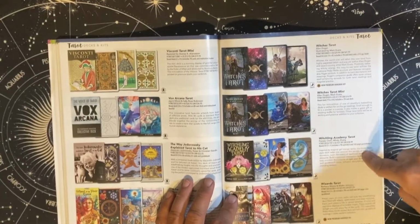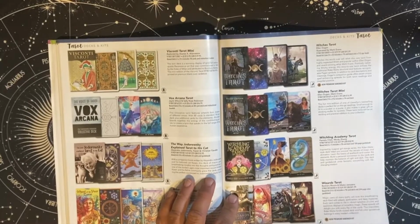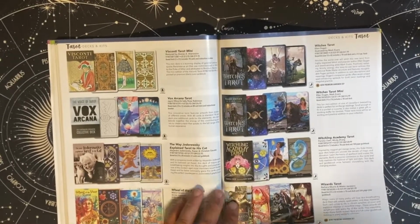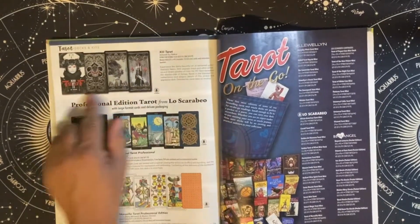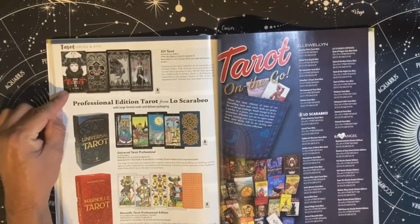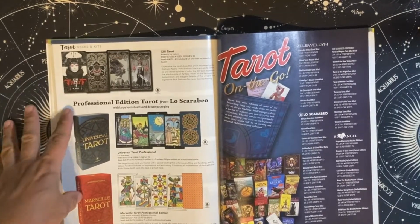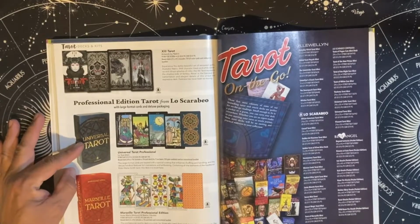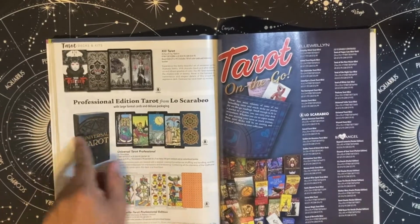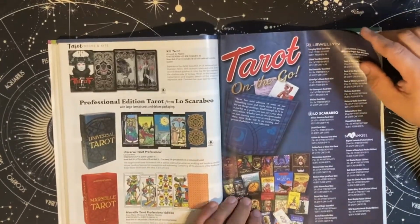And I almost got this one, the Witchlane Academy Tarot, on a whim the last time Llewellyn had a sale. And I thought, no, I have enough. I'm in a Depia for crying out loud, and I keep forgetting. And then I do have the 13 Tarot. It's a little pippish for me, a little dark. And I want to like the idea of the professional edition Tarots, but I don't like either version of those. And so those are the minis.